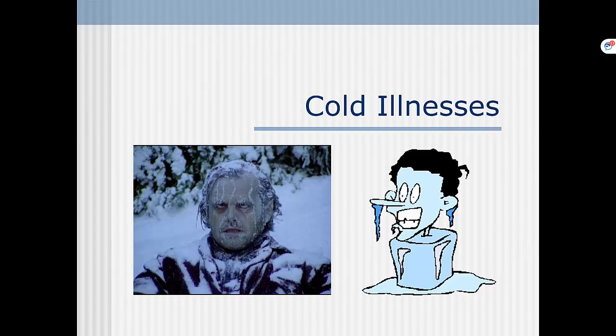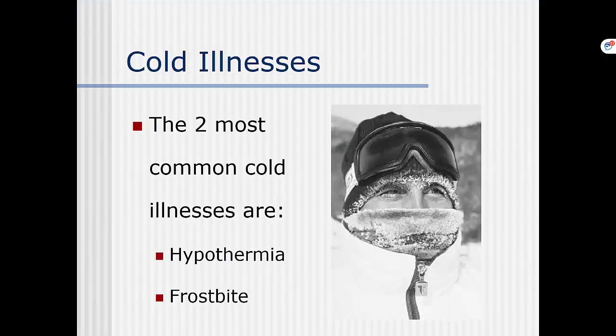We've discussed heat illness. At the other end of the spectrum is cold illness. Lucky for those of us living in South Texas, having to deal with cold illnesses isn't something that happens very often. But in other parts of the country and the world, this is a hard issue to deal with. The two most common cold illnesses are hypothermia and frostbite.